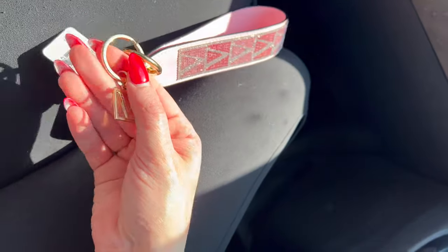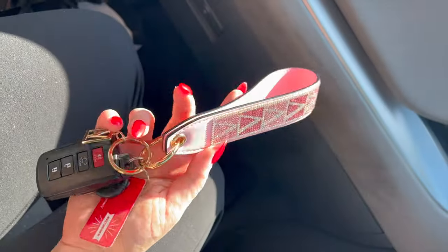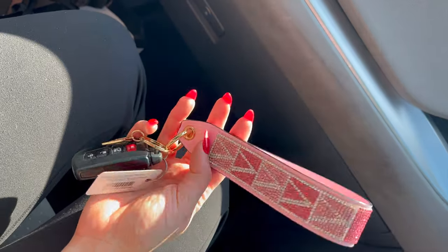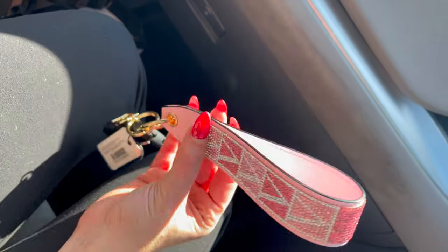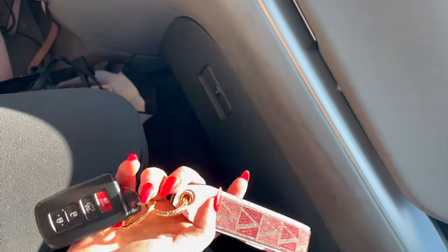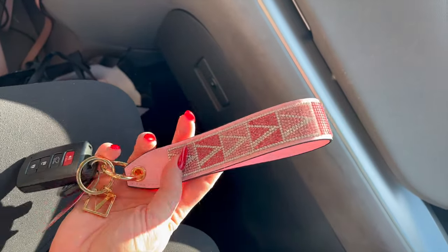pink each, and there's this little charm on it too. Cute. So you know when you can't find your keys in your purse and it just goes to the bottom? Well, this will stick out, we figured. So we both got it. So it shows the V. Yes, very pretty and sparkly. So yeah, we each got one. They're $20, but they're buy one, get one half off right now.